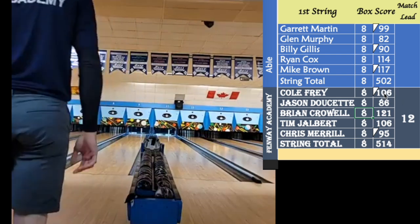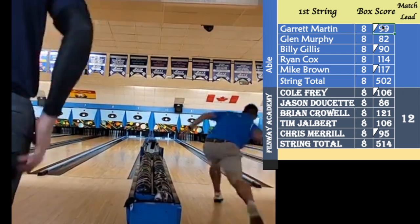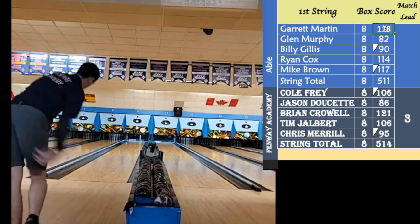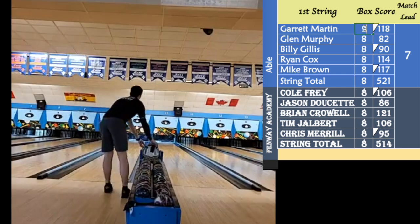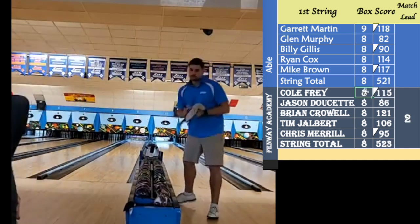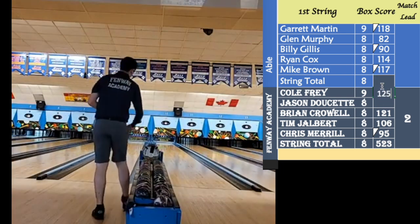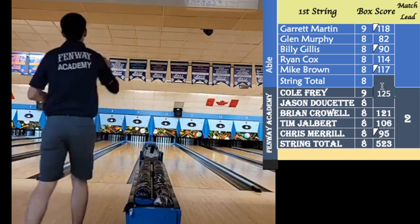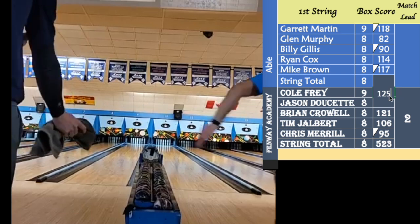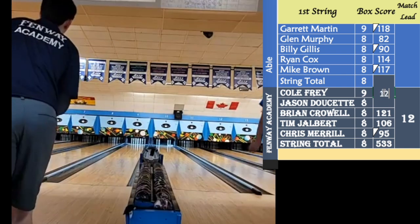Cole Frey, one of those marks, drops 9. So does Garret Martin. So a spare, 118 in a ball through 9. And Frey puts himself up to 115, makes his spare in the 9th. 125. Actually, 126 officially.